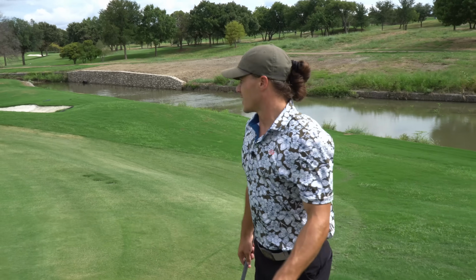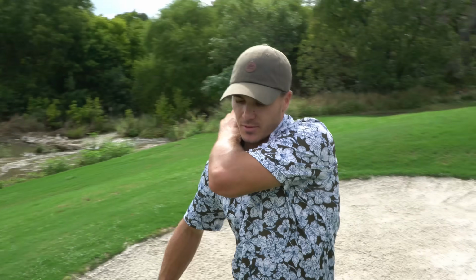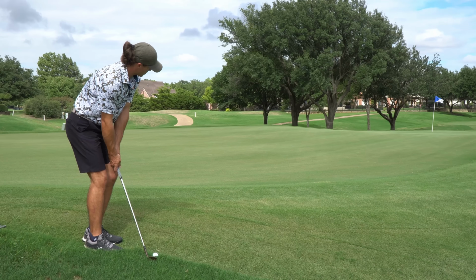I'm just gonna play both of these out for fun. They're both in the rough to see how they react. I'm gonna probably carry this just to the top of that ridge, see where it ends up. This is like a tough golf shot.